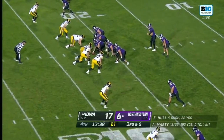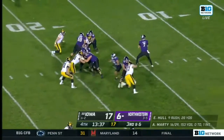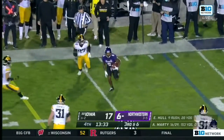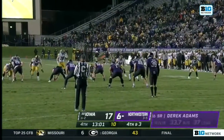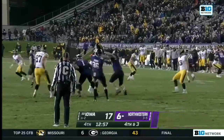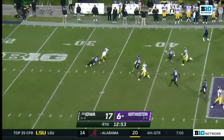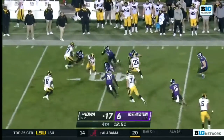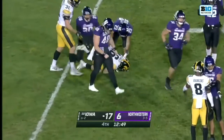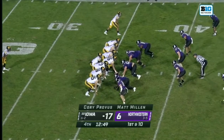And they're showing blitz and they went man under 2. And good coverage. Caught, but short of the first down. That's what you end up getting, 4th and short. No snap. And Adams did a good job to get that punt away. And here is Charlie Jones. And Jones not down yet, and now he is back across the 35-yard line. 2 field goals tonight, 17-6 Iowa.